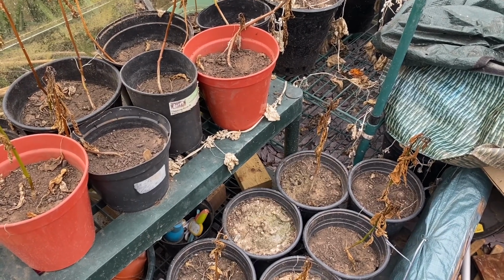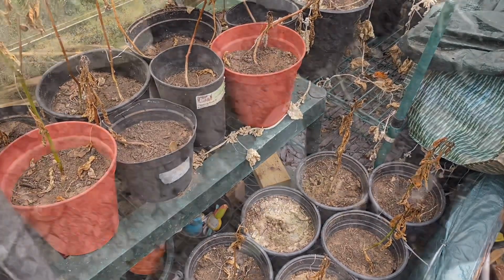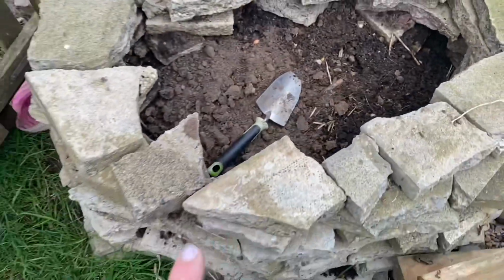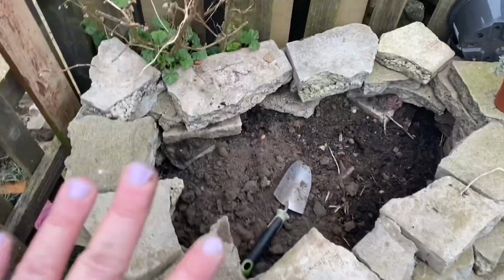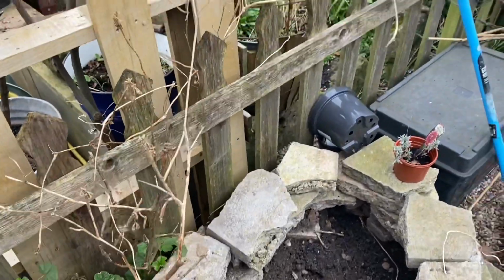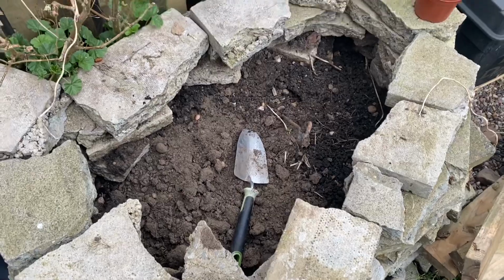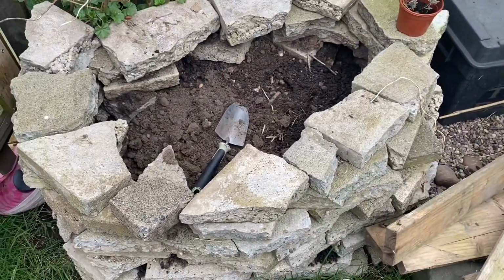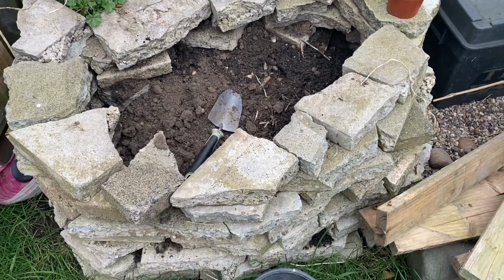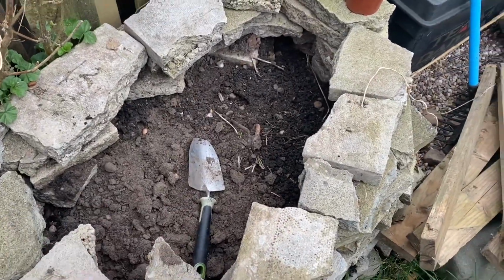So this is quite good soil here, and I'm going to use that to fill in all the soil that's dropped back. It must have settled through the year, because this was a bed I made last year, a double function. It was to stop the dog from jumping over and to hold this rickety fence up, but also to plant dahlias in. It was built just with some paving bricks that somebody was throwing away on freecycle that I collected. But obviously the soil settled over the winter, so I just need to top that up.